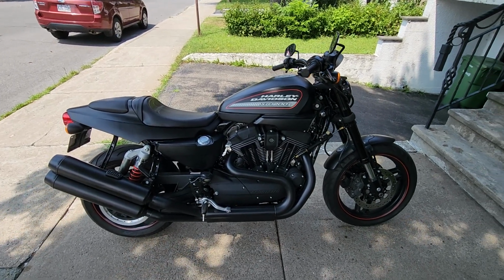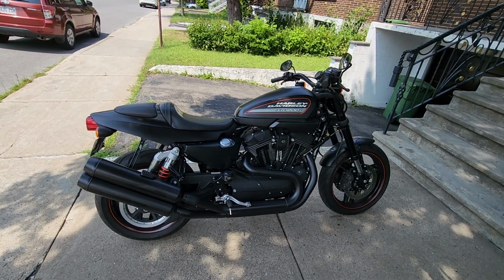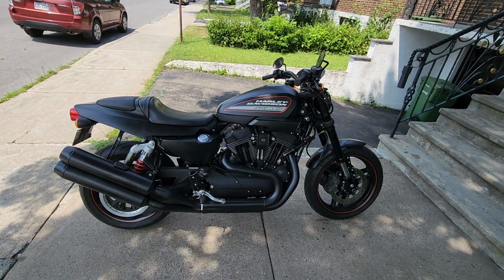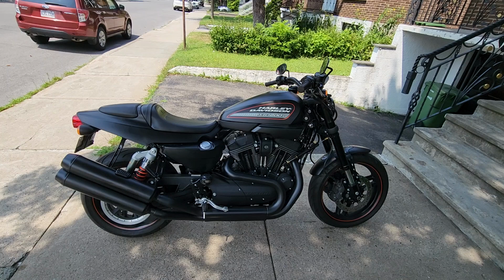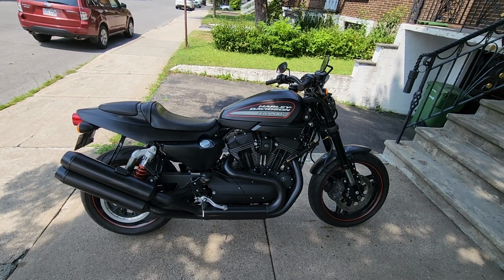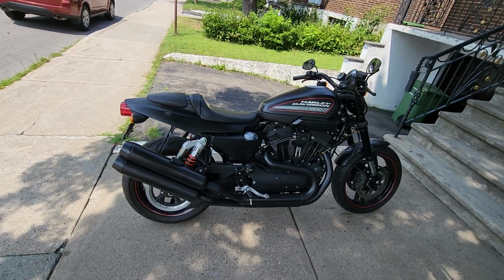So that's it. It's all original. Original exhaust. I do have a set of Vance & Hines Black Widow exhaust for it, but I haven't put it on, and I just love it too much. It's only original once, like they say, so I want to keep it original for a while. And in fact, that Vance & Hines Black Widow exhaust system has also become a collector's item too, since it's also discontinued and still brand new in the box, so maybe I'll put it on one day. And that's it, my beautiful XR1200X.